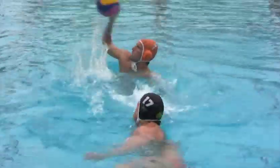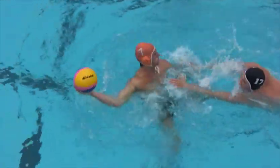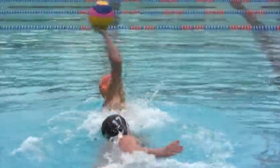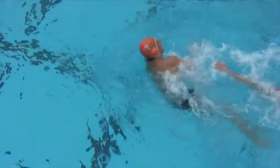Right here, you'll notice that the body is in more of a 45-degree angle in a pivot situation, and he's releasing back over his back leg, putting himself in the opposite 45-degree angle to allow him to have separation between him and his defender. To add one more step to that last drill, that step over release.